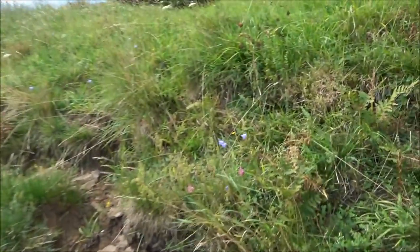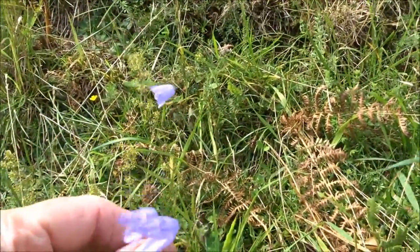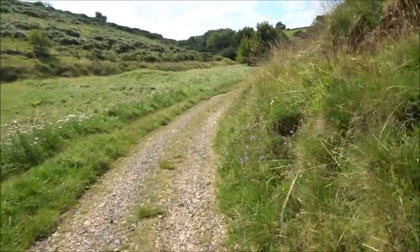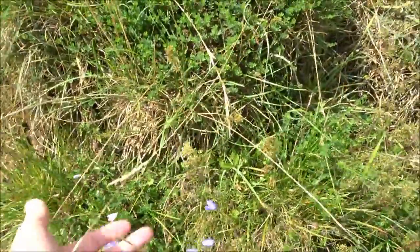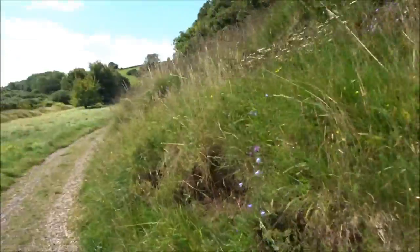Some lovely little flowers en route though, isn't there? You've got your clovers and you've got these lovely little fairy bells. I don't know what their proper names are, but they're lovely. They're so dainty. And they survive the wind. Carry on. Like I said, these lovely little blue flowers are so dainty. And even when it's blowing like a gale, they dance. You know, they're dancing. So beautiful.